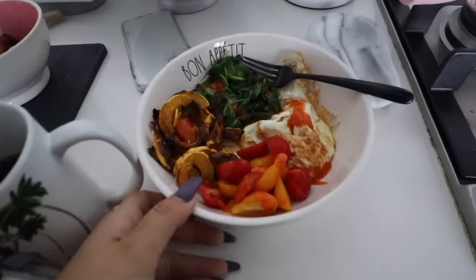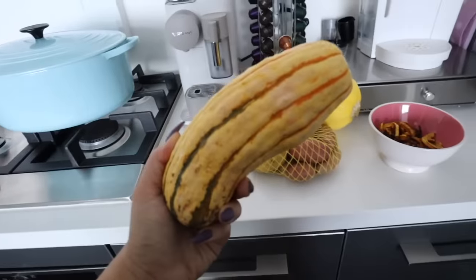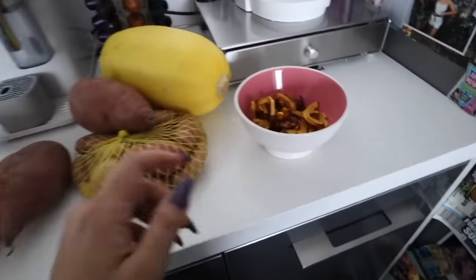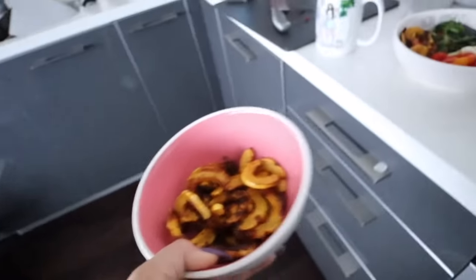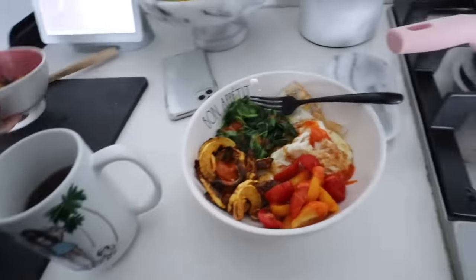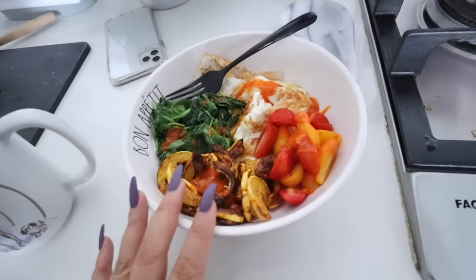All right, guys, for breakfast, I did a delicata squash. I did a whole one. In case you're wondering, they look like this. I cut it in half and then took the seeds out and then cut it into these little half moon shapes. I roasted the entire thing. I'm doing half with breakfast, or like a third with breakfast. I'm gonna do some with lunch later. I'll show you guys that later. Along with some spinach, two eggs, cherry tomatoes, and then coconut sriracha all over the top.